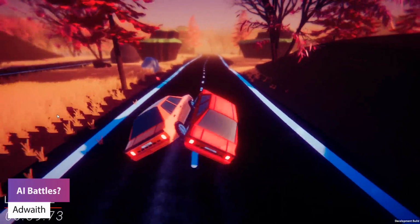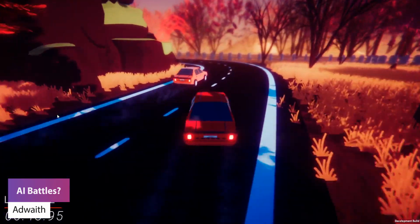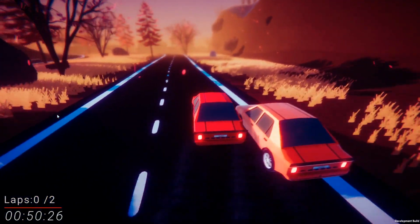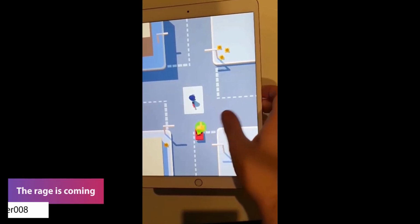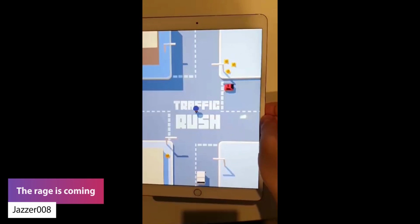User Adwaith Radhan has added some simple car AI that's actually more dangerous than you. User Jazza008 has a mobile game for conducting traffic, and it looks as frustrating as it seems.